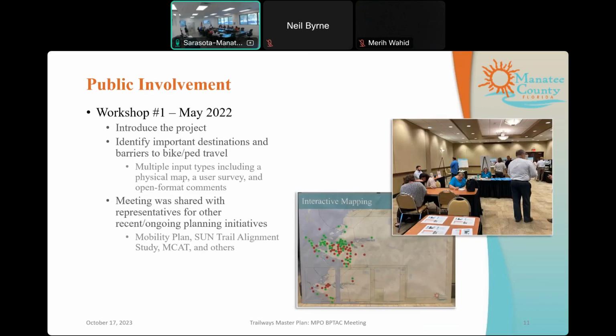Public involvement. Everybody loves to do a public meeting every now and then. We actually did 2 of them, both in 2022. The first outreach meeting was really just to introduce the project to the public. As a side note, we asked them to help us identify both difficult areas to access on bicycle or on foot, and easy areas to access, places they wanted to go. So the good areas, the bad areas. And then we looked at different ways to connect those green and red dots, as you can see on this map if you can get close enough to the television.